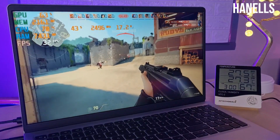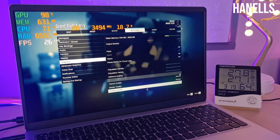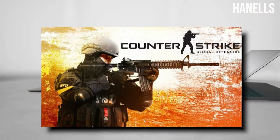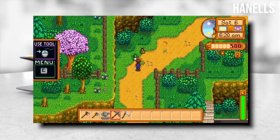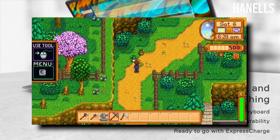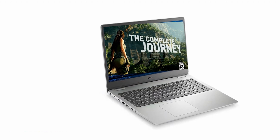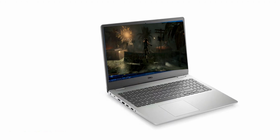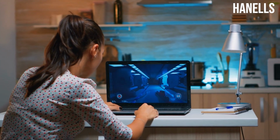Testing 6 graphically demanding titles shows the Inspiron 3501's middling gaming chops. Less intensive games like Counter-Strike: Global Offensive and Stardew Valley run well at high settings, but expect frequent stuttering and sub-30 FPS performance in AAA titles like Shadow of the Tomb Raider. You'll want to dial back quality for playable frame rates. Light gaming seems feasible, but serious gamers need discrete graphics.